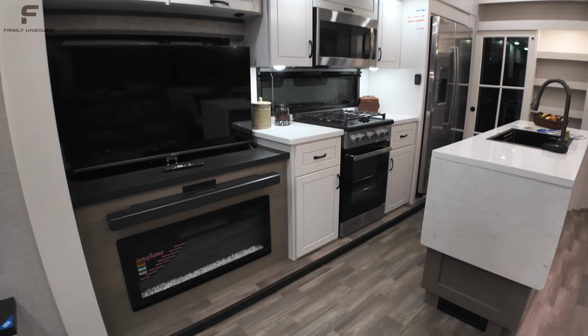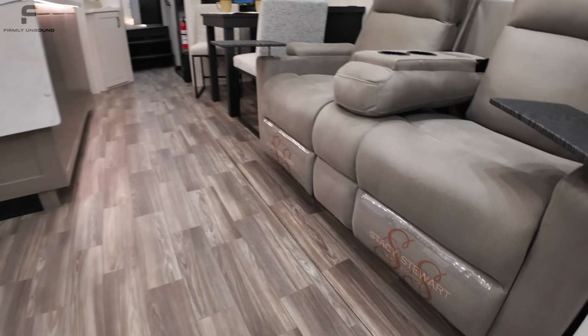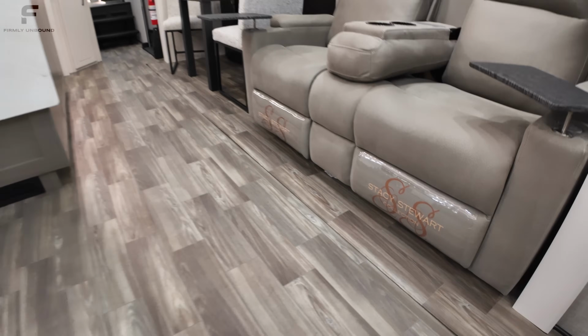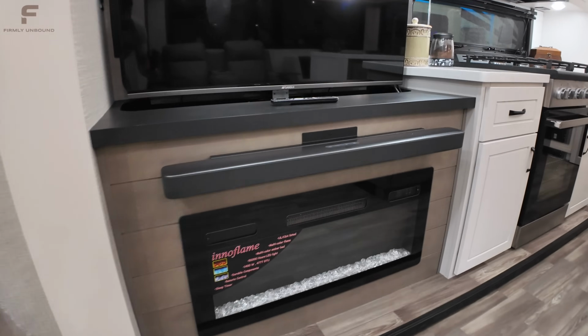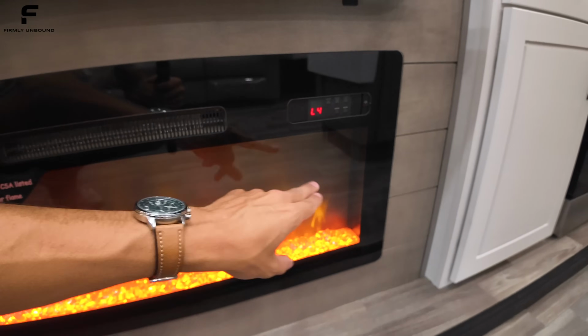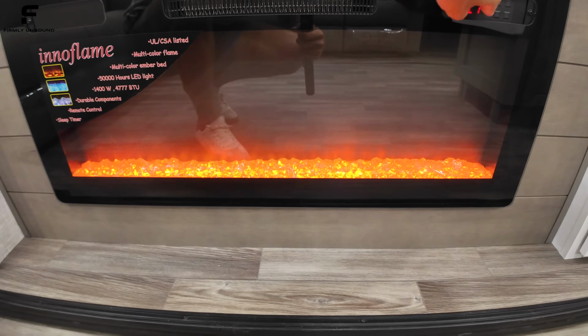Going into the kitchen space, you do have a little bit of a lip on the slide out in the kitchen area, and then in the other slide out, you can see that flooring matches the flooring with the rest of the fifth wheel. And as we come around this way, you have a fireplace here, so electric heat source for you. You have a JBL soundbar, and I can turn this fireplace on actually. You can see what that looks like. So you have orange, blue, purple, and like a natural fire look.